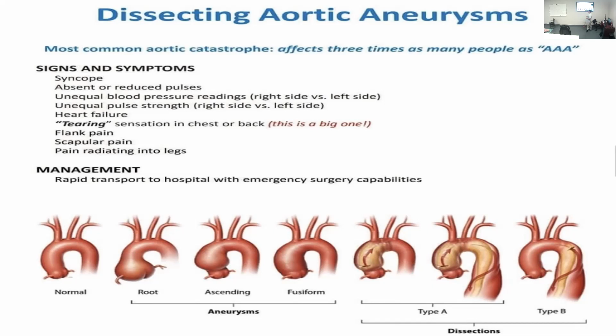Some of the signs and symptoms will be back and flank pain, high blood pressure, scapular pain, and that tearing sensation in the chest and back. See, this is done in red. Why do you think that is? It means registry-esque. That's a registry word. Thank you. It is a buzzword. It is a sign for you to recognize in the field and on registry that this is leading you to a AAA. Chest pain that radiates to the back and feels like tearing will go with AAA.